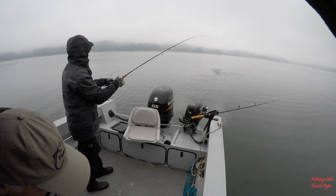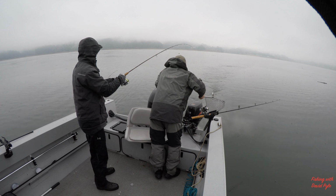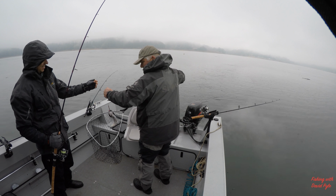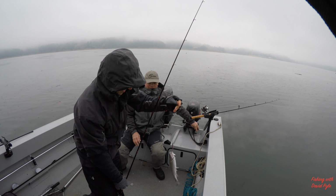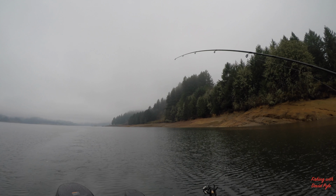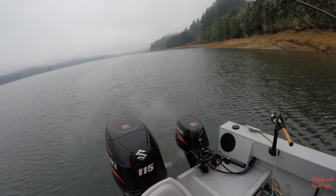That's a big one. He's surfing in. He's a huge fish. He's surfing in. Well, that looked big, didn't it? Nice. There we go. My first fish of the day. Fish on. The crawdad got one. Yep.